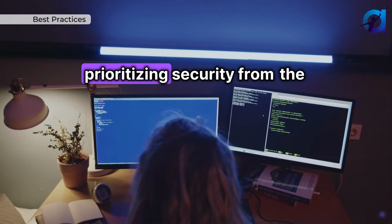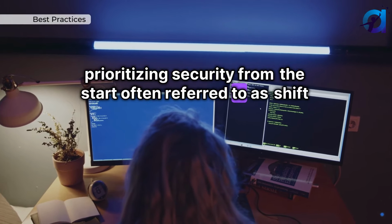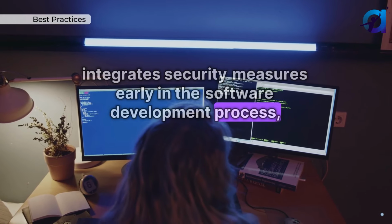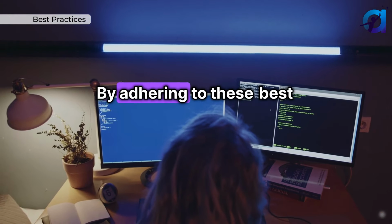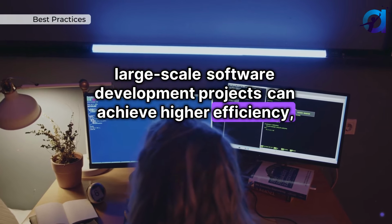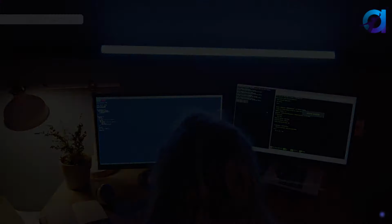Finally, prioritizing security from the start, often referred to as shift left security, integrates security measures early in the software development process, thus avoiding costly fixes later on. By adhering to these best practices, large-scale software development projects can achieve higher efficiency, better performance, and more robust security.